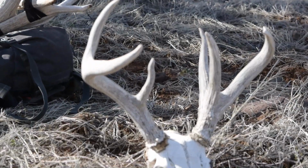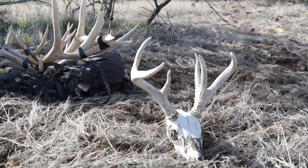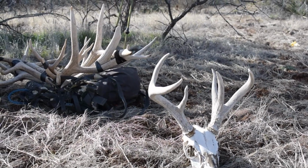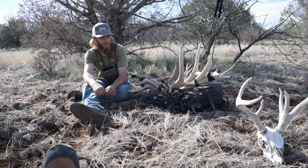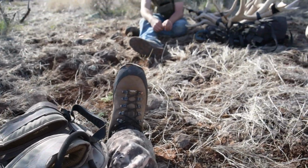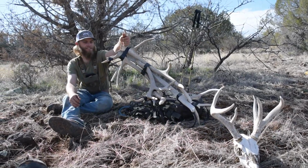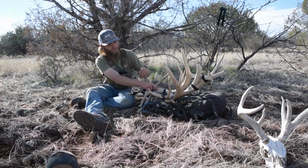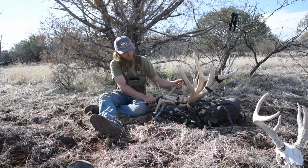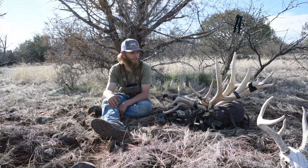Cool buck. Real cool. Definitely one of the coolest ones I've got, besides the big ones. Definitely character. He's not a real big scorer, but. No. Character wise, yeah. Yep. And then I got my two tiny little whitetail sheds. And Jake's got all the elk horns. Oh, and a mule deer horn. Yeah, I do got a mule deer horn. It's a pretty cool one. I was walking over to go look at the mule deer horn, and I looked over and this white 5-point was laying there with it. That was cool. I took a little video of that.